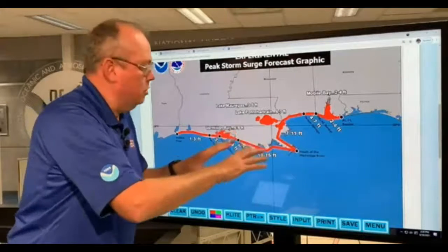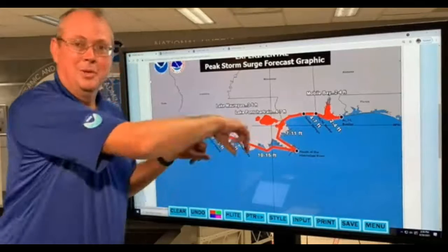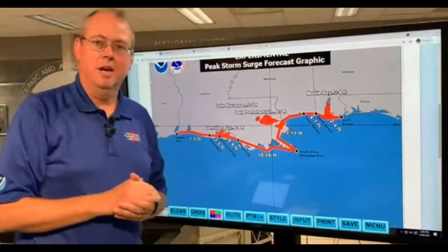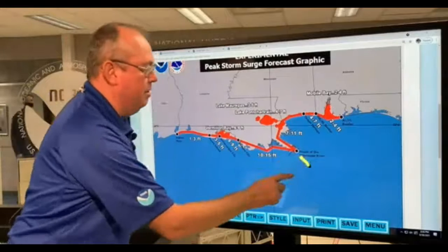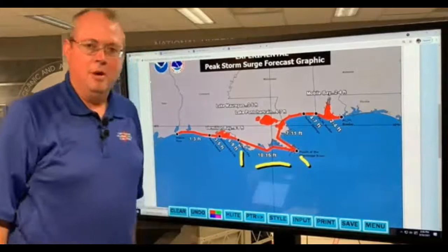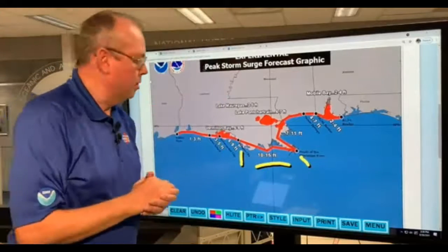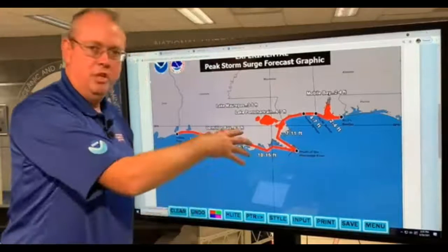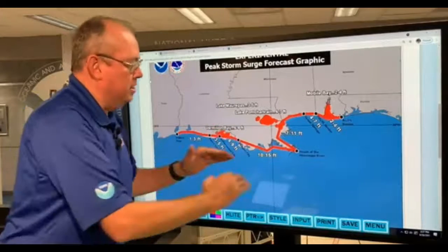Here's the storm surge. So we look at bigger, smaller, left, right. We look at those little wiggles. We actually put all those little wiggles into this map, and we come up with 1,000 scenarios, and we come up with a potential peak surge. Look at these values. It's life-threatening. Mouth of the Mississippi River to Morgan City, 10 to 15 feet above ground. That's well above my head, and I'm pretty tall. And so it's a situation that's just dangerous, life-threatening. You lose your life in that kind of water, and it's not just along the coast.